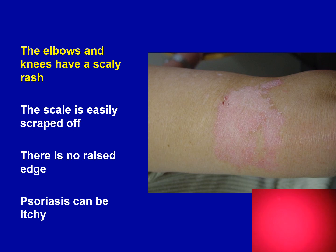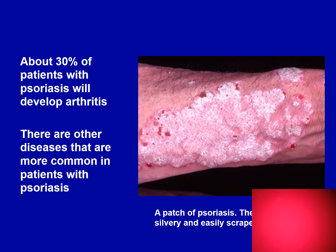Psoriasis most often develops on the elbows and knees. The rash is thick, the scale is fine and silvery and easily scraped off. The underlying skin has a pink colour. There is no raised edge with a clear centre. Psoriasis can be itchy. The picture shows a typical plaque of psoriasis. The skin is thick, the scales are silvery, the patch is itchy, and the patient has scratched the scales off in a few spots, leaving shallow ulcers.